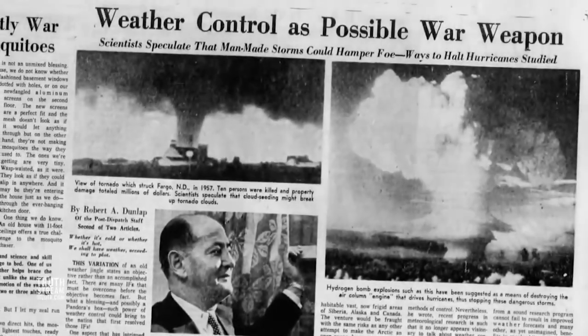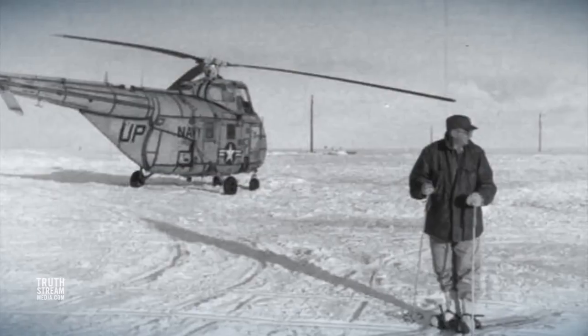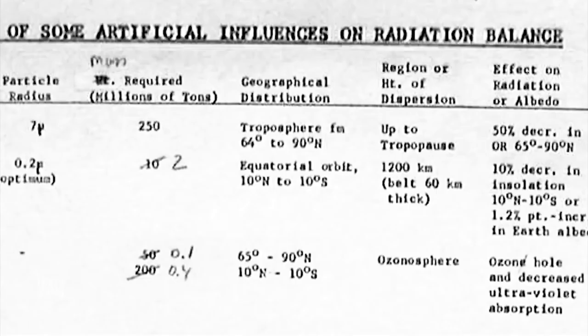What were their plans at the South Pole? Wexler was deep into this weather manipulation stuff, and leading the 1957 to 58 International Geophysical Year as chief U.S. scientist is very telling of the research objects of Antarctica. In his papers, Wexler had detailed specific designs for planetary scale manipulation of the Earth's climate using short and long-term radiation and inducing artificial worldwide climate change.